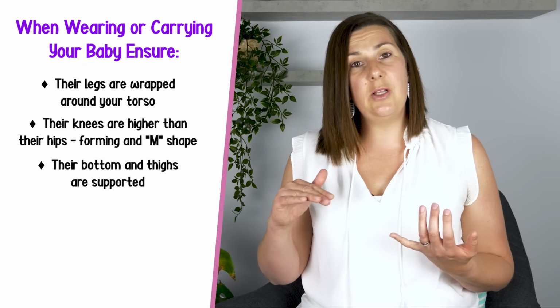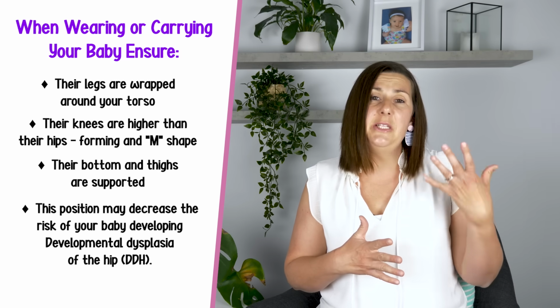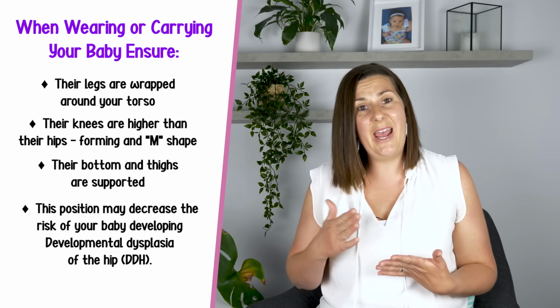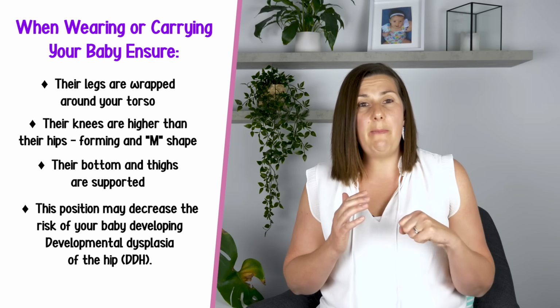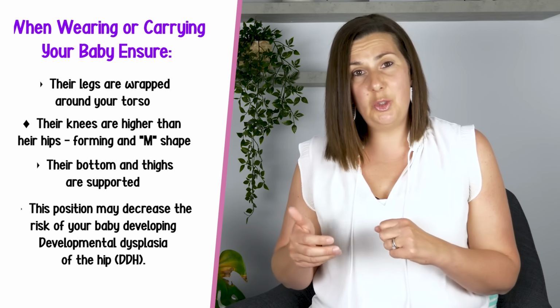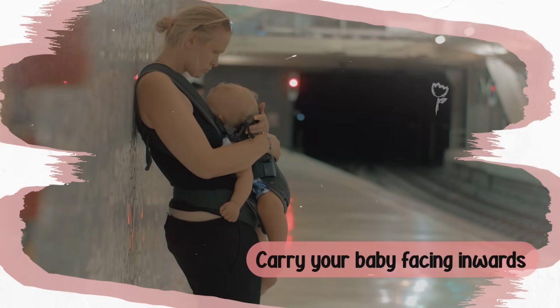Their bottom needs to be well supported as well as their thighs, and it's because this position has been shown to potentially decrease the risk of your baby developing developmental dysplasia of the hip, or DDH. And DDH is when your baby's femur, so the ball of the femur, doesn't correctly align with the hip joint, and that means that it becomes a bit unstable and a bit loose, which can result in partial or complete dislocation. In fact, the International Hip Dysplasia Institute recommends that it's best to carry your baby facing inwards, so that they're facing towards your chest, for the first 6 months of their life to promote optimal hip development.